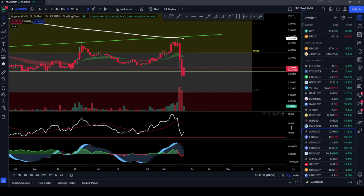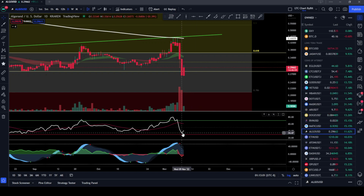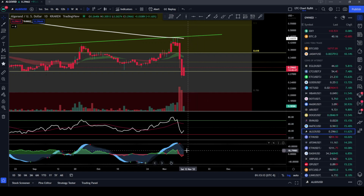We also didn't go down into the red zone in the RSI on the daily, which is actually a good sign, in my opinion. That's telling me that the bulls kicked in and bought it up right before we got oversold here. And the trend momentum is getting a nice reset.